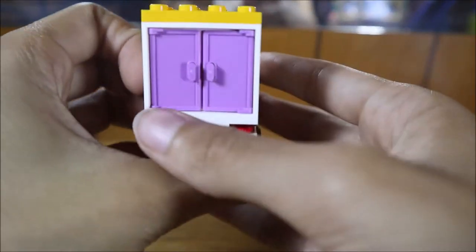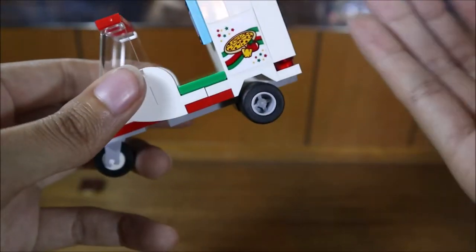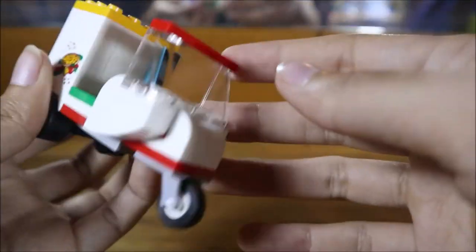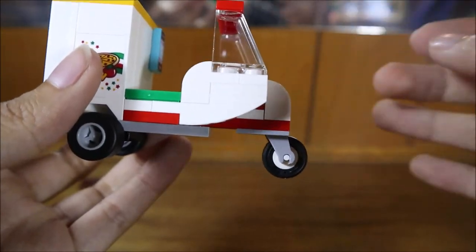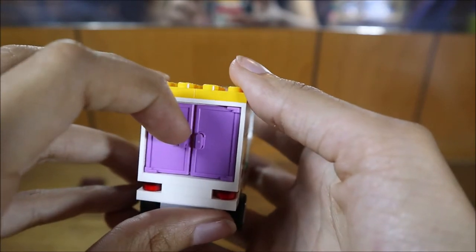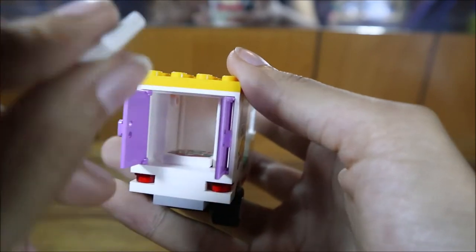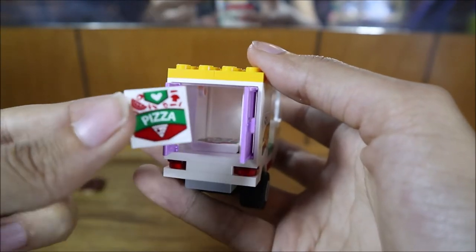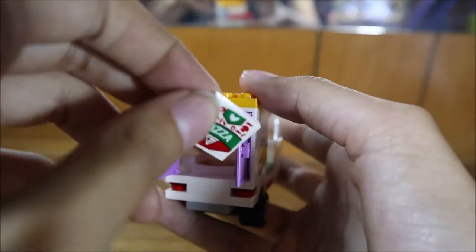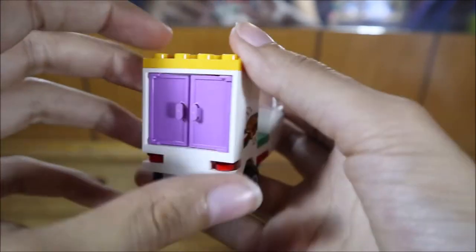Driving pizza thingy that Jay used in season 2. It's not the exact thing, but you could see you do have some stickers right there. It does have really great color coding, white, green, and red, as you can see. You do have these purple doors and this yellow top, which I do wish they would change, now that I'm seeing it in a very different view. You do get 2 pizza boxes, as you can see. Very good printing, or sticker printing I should actually say, because they're both all stickers. There's no printing inside here at all. You get the same stickers on both sides.